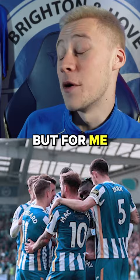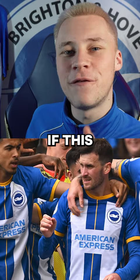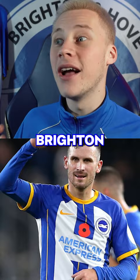Now we've gone from one end to the complete other. But for me, the 2022 to 2023 season was colourful, vibrant, but it had a bit of a hidden message. I don't know if this was deliberate, but you've got the white H that almost represent Brighton and Hove. Some people said it looked like a helicopter pad on the shirt.